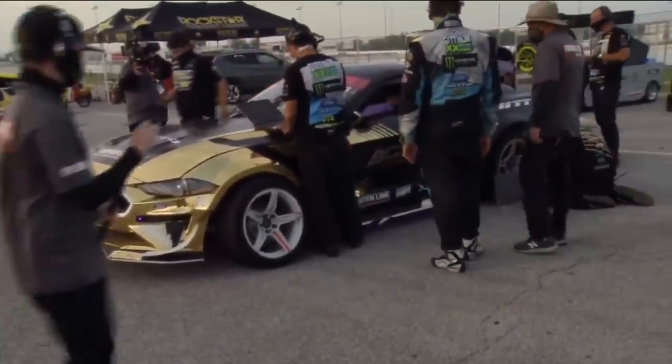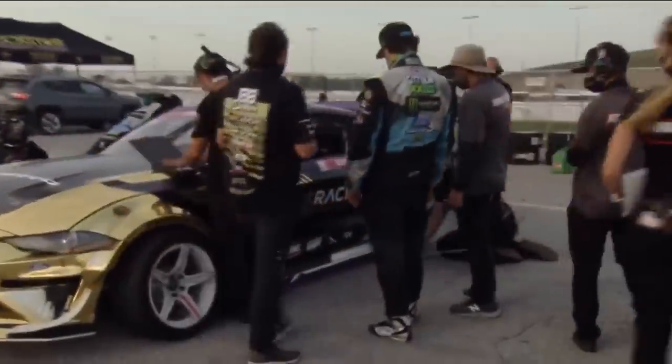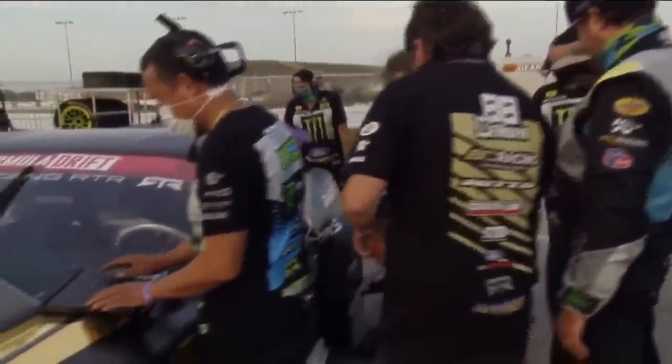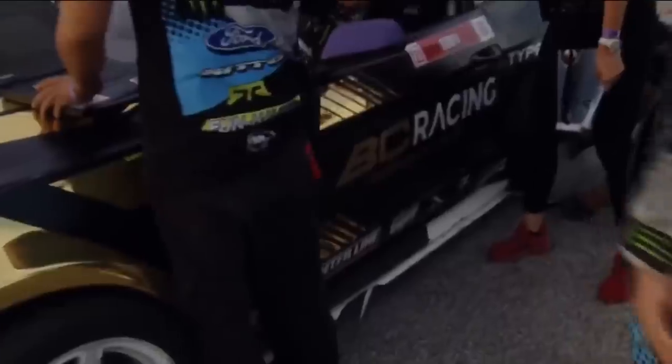Lorette, I'm throwing it down to you. Lorette, get in that gold car right there. All right, you guys, you got it. We have the entire team around Chelsea Denofa's car. You can see this huge dent right here on the door. Chelsea just popped out the door.